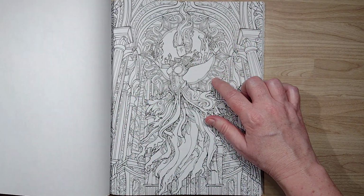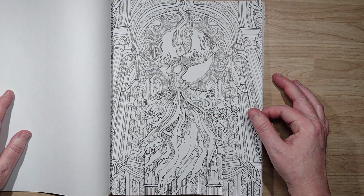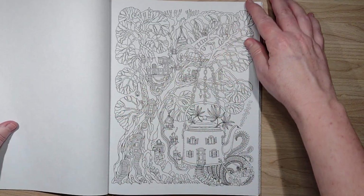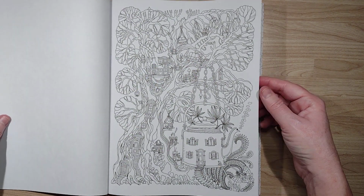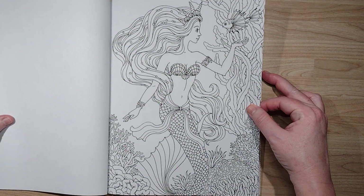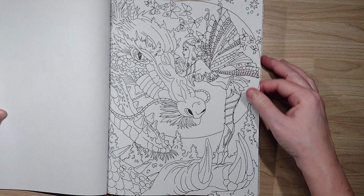This image is repeated in Myth and Magic 2. Although if you're going to repeat an image, this is a good one to do. I think maybe there's 3 or 4 images repeated, maybe 5. There's a lot of images in here. I don't remember how many, perhaps it said 40, I can't remember, and I haven't counted.